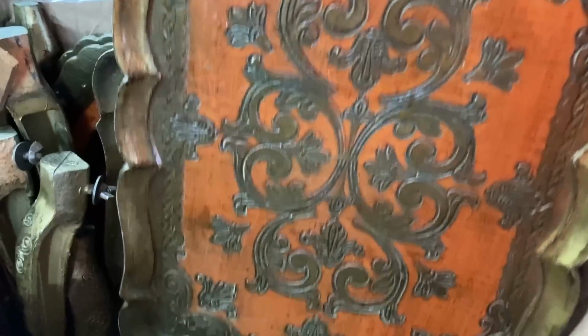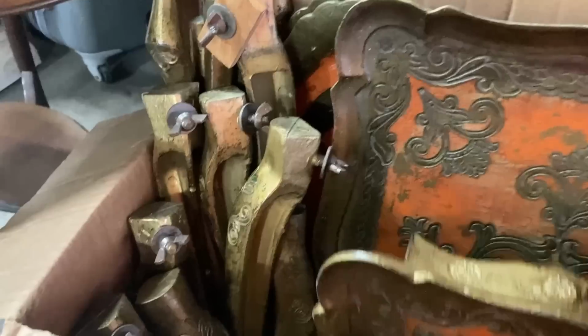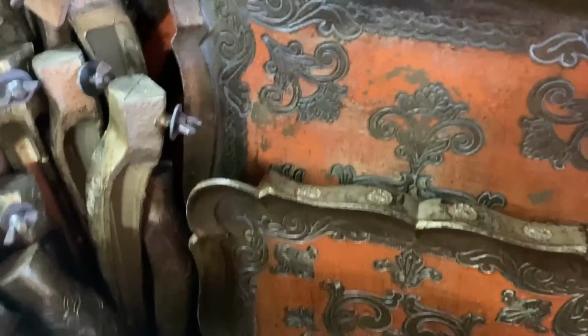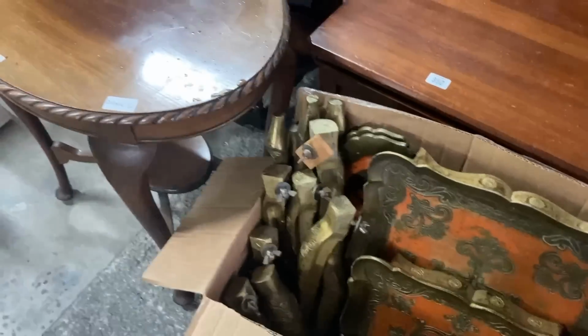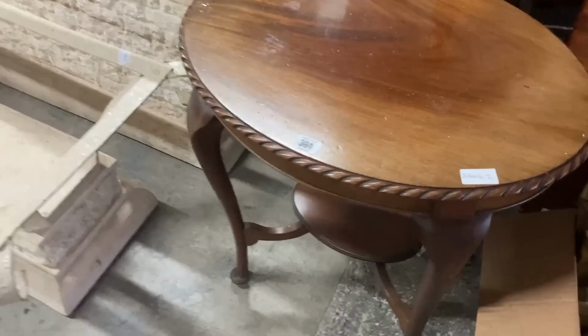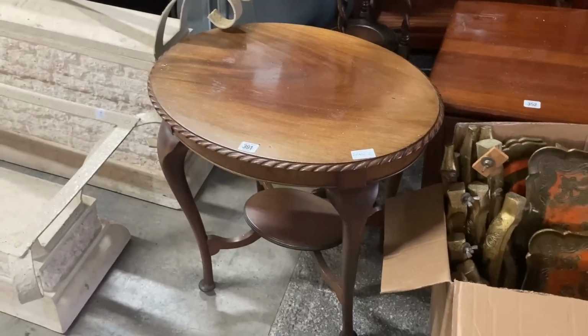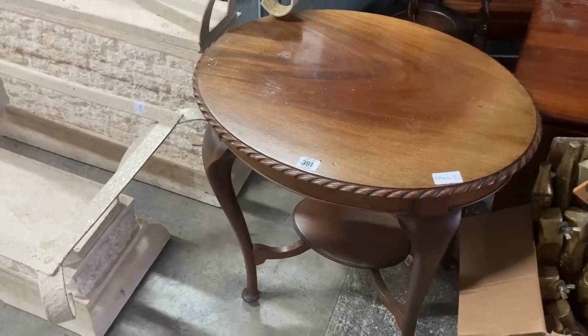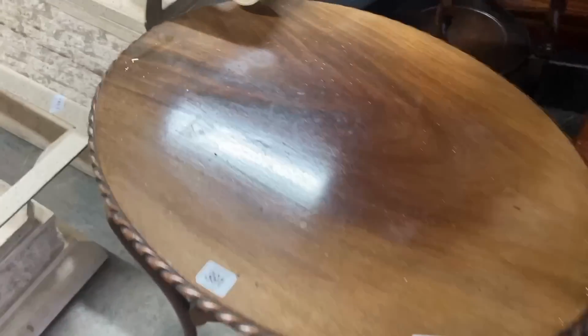So, this is a nest of tables. They all look like that, and they all come apart. Because of how unique they are, I reckon that's £75 to £100 there. And then, I'm guessing that table there has come in. I'm not going to tell you what I paid because we'll be here all day if I go through the sheet. Let's say 75 for that.